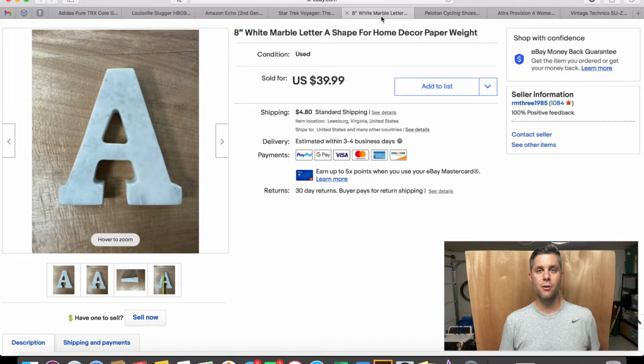It wouldn't be a video for me if I didn't talk about some sort of decorative letter. I saw this in the store. It was an 8-inch marble letter. It was super heavy, and I got really excited because I think stuff like this is something people like to have on their bookshelf or on a desk. I typically sell decorative letters to hang on walls, but this was a perfect pickup for me.